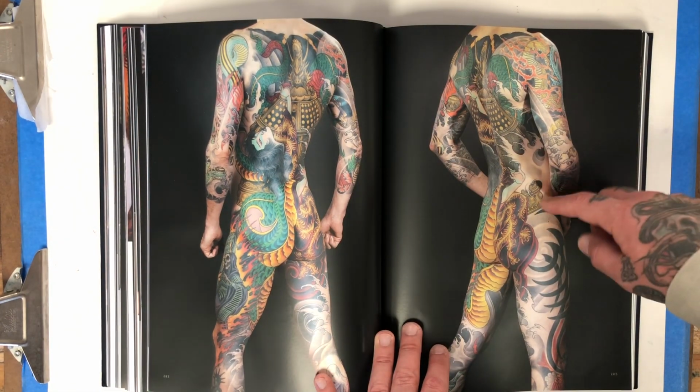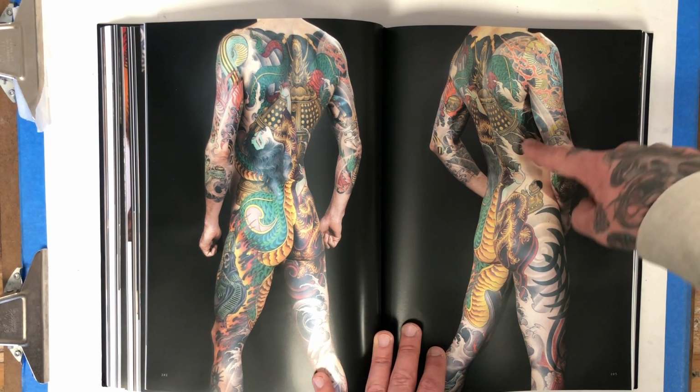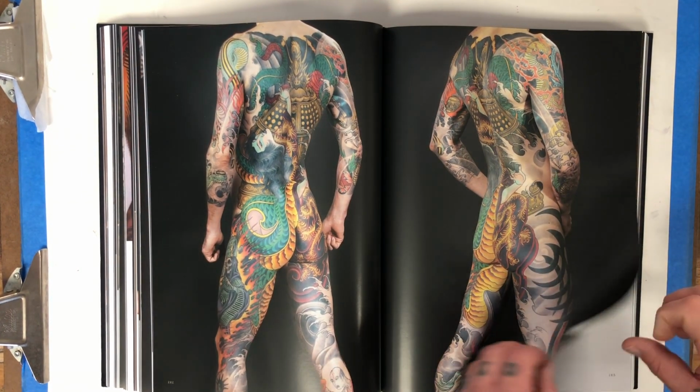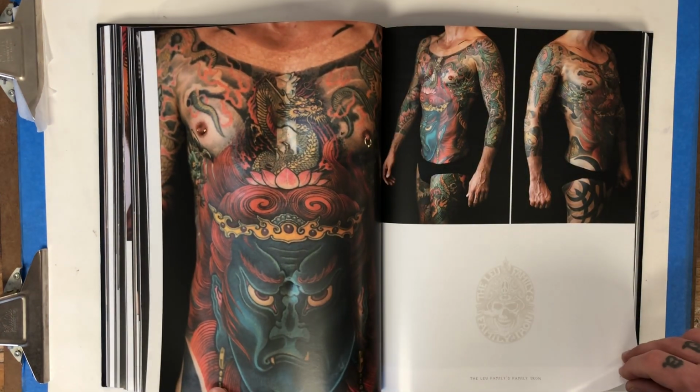Once again, time-saving stuff. Big and open. Really open for as detailed as this side is going to be. It's like, all right, I'm going to save some time over here. And it looks cool. Cool Fudo.